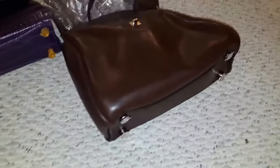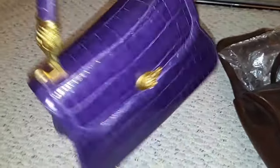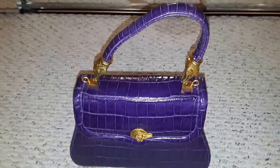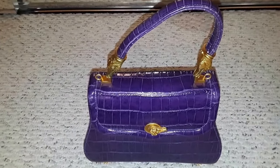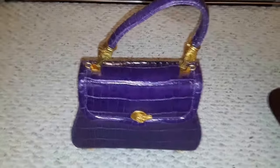So there. And yeah, so what can I say about this? It's so cute. This is just so cute. It's like when I go out, I know it would be an icebreaker. People would be asking me because when I first saw this, I was like, I'm so in love with it. And handbag is my passion. So the rarer it is, the better it is.